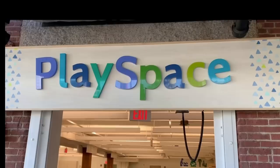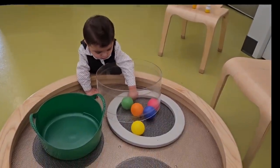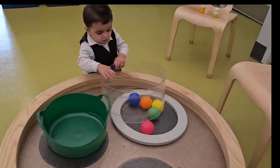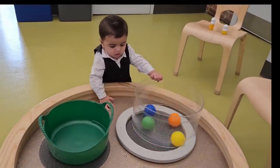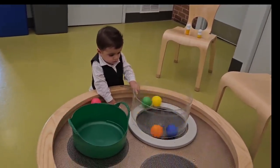I am in play space. This is my type of area. I love to play with balls. Look at them spinning.